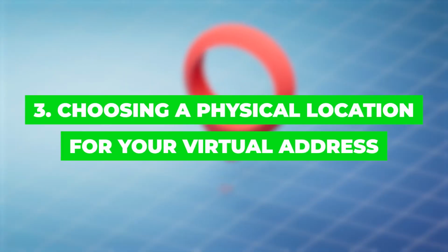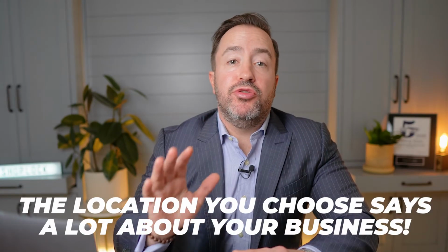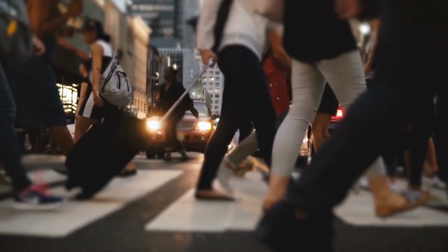Step 3 is choosing a physical location for your virtual address. Now this may seem like a simple task, but it's far from it. The location you choose says a lot about your business. It's a reflection of your brand, and like I said before, could actually cost you clients if the right location isn't chosen. If you are going for, just say, the professional vibe, you could pick a premium postcode and gain presence in a sought after or popular area.